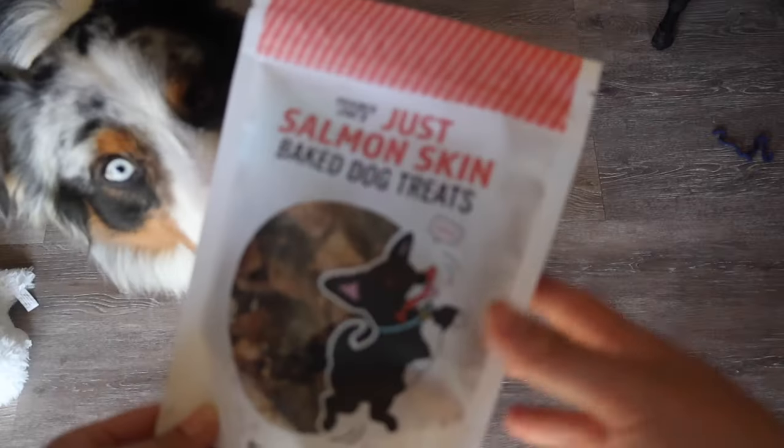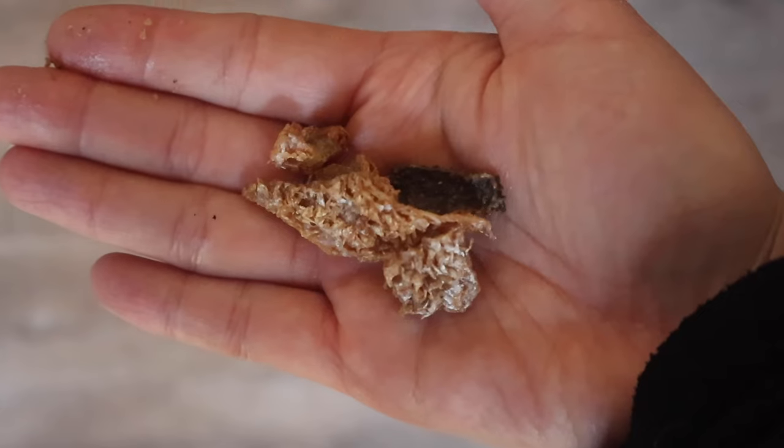With these games, you are more than welcome to use any type of treat that your dog loves. I'm personally going to be using the Trader Joe's salmon treats.